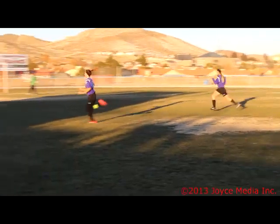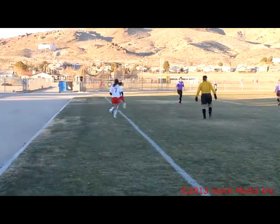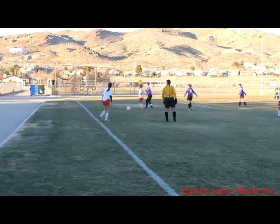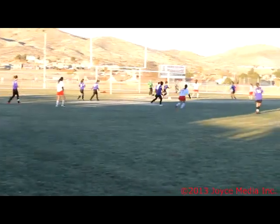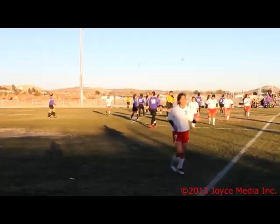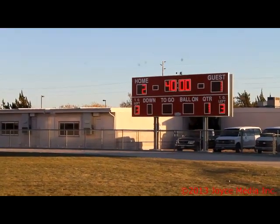Take the ball in with six. Go, go, go! Nice shot! Push up, come on! Here we go, run, Rosamond, push up! Number seven for Rosamond pulls the ball in here. Game, that's a clip of the scoreboard: Lady Runners with two, Desert with one.